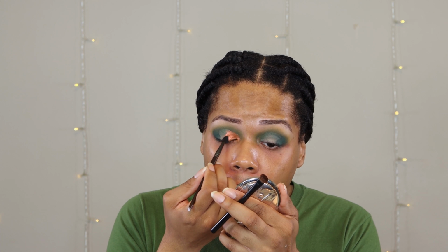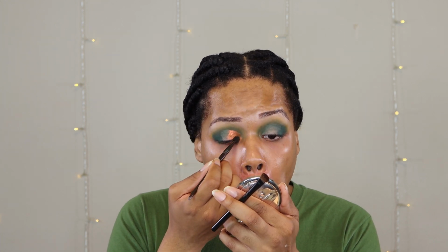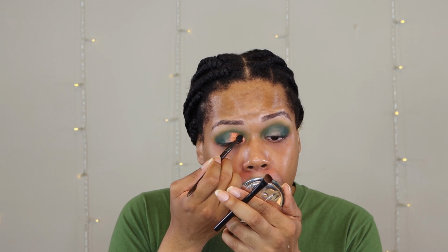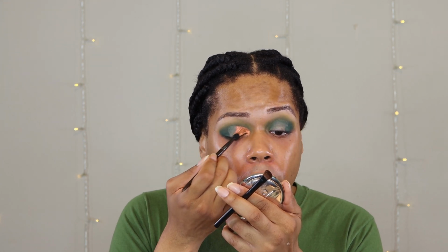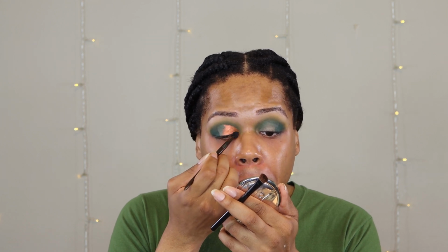Okay, this shade here, I am telling y'all, is absolutely beautiful. I am not the biggest fan of pinks or oranges, but this looked like a peach to gold to pink shift. I know y'all see that on camera, honey. I'm just sitting here looking at it like, baby, I was not expecting that. We'll be right back after we do this on the other side.